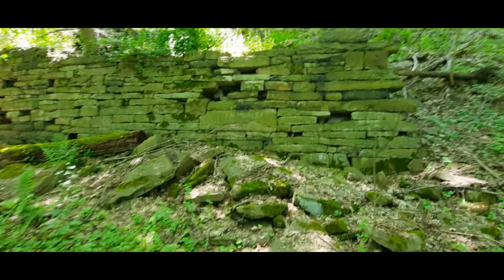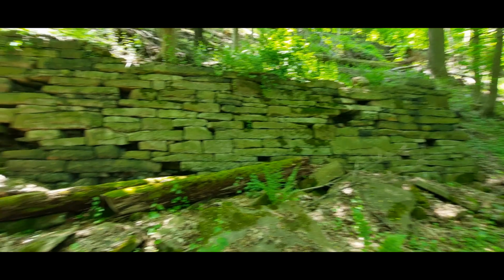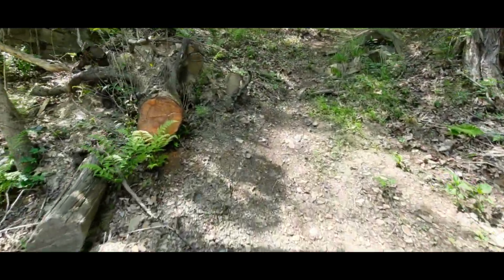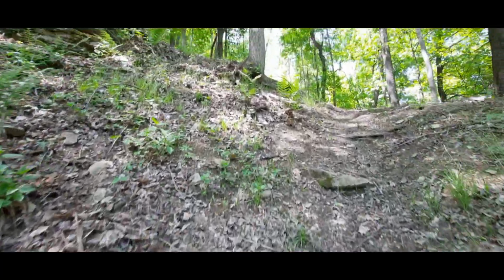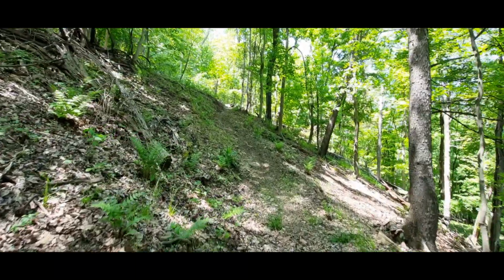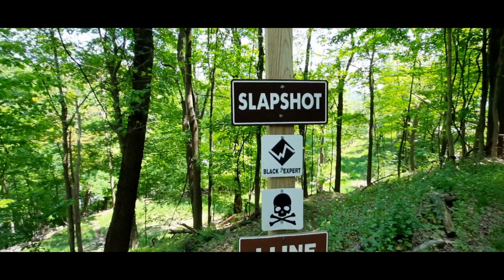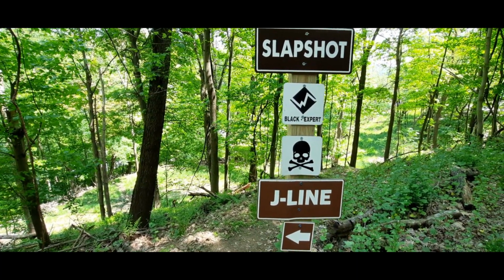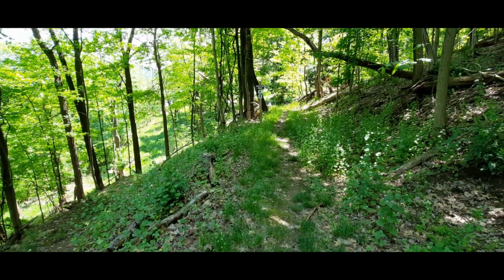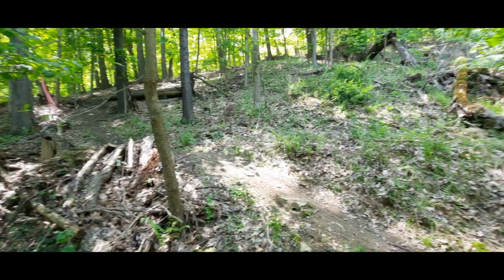I don't know what that is. Big cement block wall. Something sat right there at one time. Huh. Another trail up there. Don't go right. So don't go that way. Wow. So I can go that way, or I can go this way.